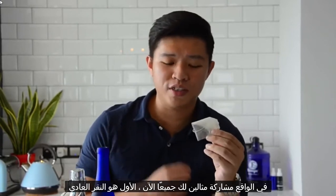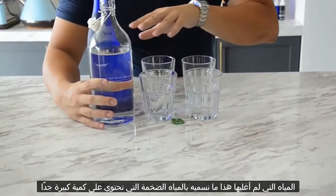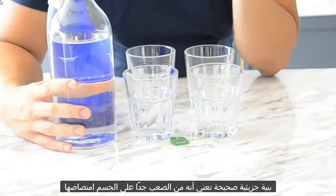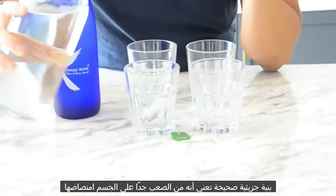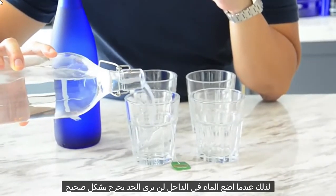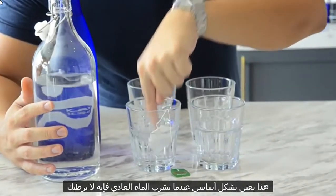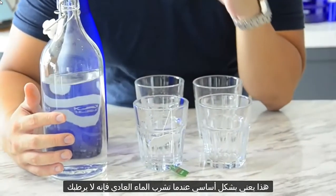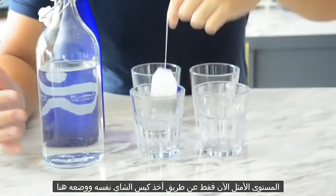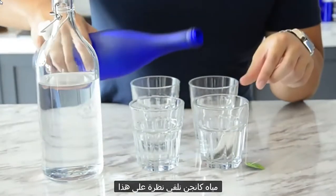I'm going to actually share 2 examples for you here. All right, now the first one is regular tap water, which I did not boil. This is what we call bulky water that has a very huge molecular structure. Right? Meaning it's very hard for the body to absorb. Therefore, when I put the water in, you wouldn't see the tea coming out. Right? This basically means when you drink regular water, it does not hydrate you at an optimum level. Now, just by taking this same tea bag, putting it right here, Kangen water, take a look at this.